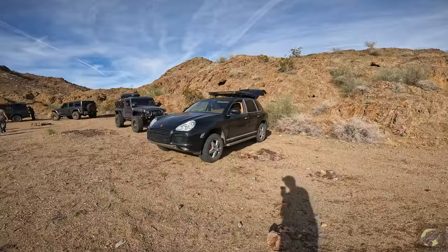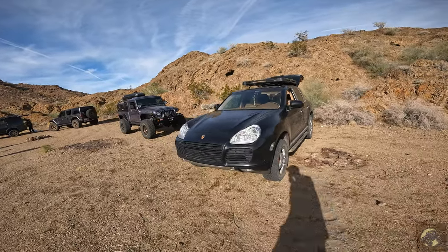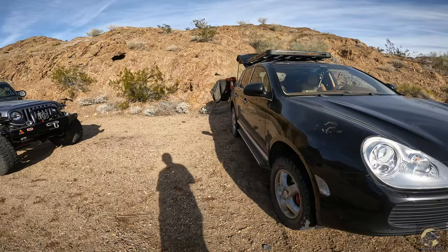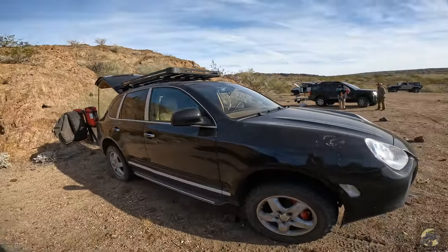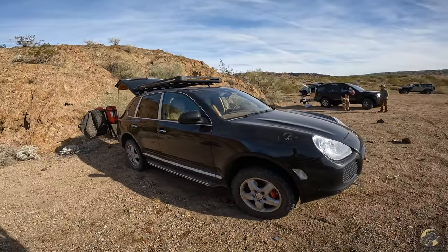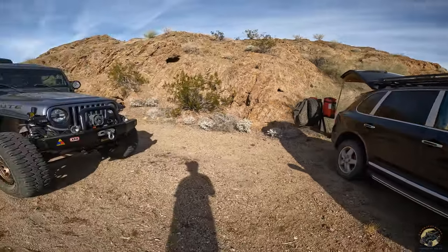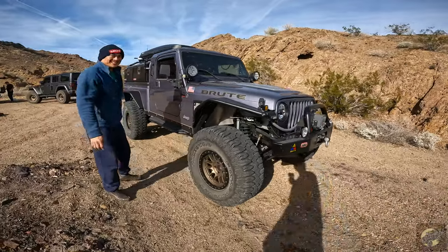Here's our Cayenne Turbo that had the brake problem, so we're going to hang out with him and make sure he makes it out of the trail fine. But man, what an adventure. Hey Ron, would you mind me checking it out? Yeah, go ahead, you can open the doors.